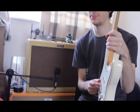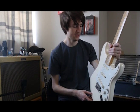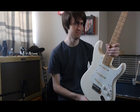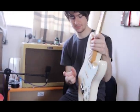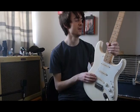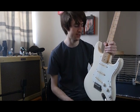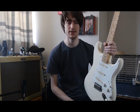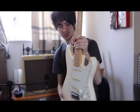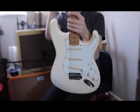I've put some different pickups in this one though. I've got some Bare Knuckle pickups that I ordered and put in there. I think it's the Mother's Milk set, I think it's called. Could be wrong. I've got a magnetic bass plate on that bridge pickup as well, so it's more like a Tele. I kind of wanted a Strat with like a Tele bridge pickup so I could use it for gigs and it'd be a rock thing. Didn't sound exactly how I wanted it to, but it's still a really cool guitar. I love it very much.